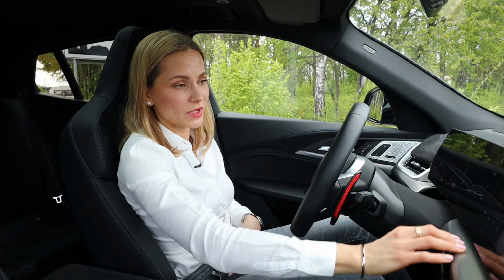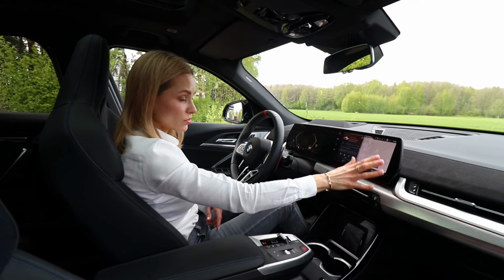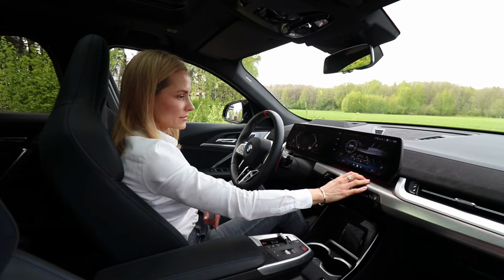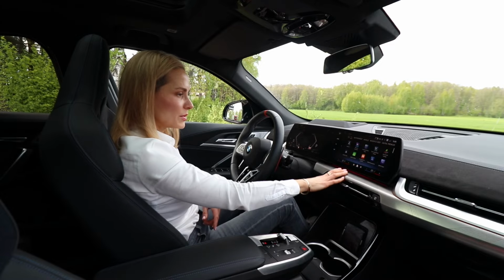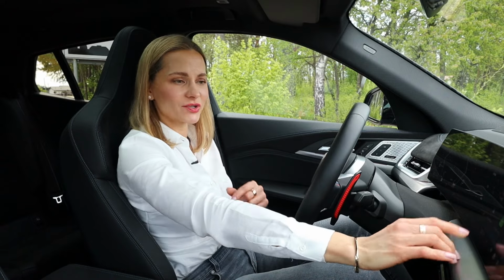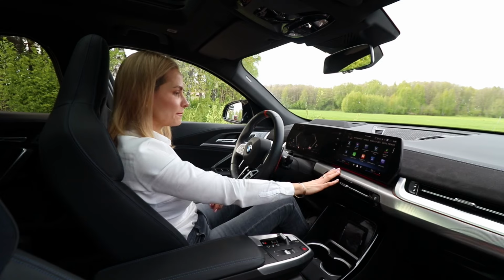You've got the shortcut buttons for your media, telephone, navigation, climate control. It's all touch, but it's very, very intuitive, okay? So I'll show you climate control, very good. I mean, it might look like it's a lot, but I promise you, you just need a little bit of time and patience and you will have it all figured out. And you will love this system.